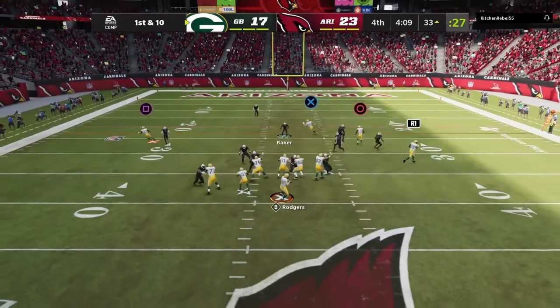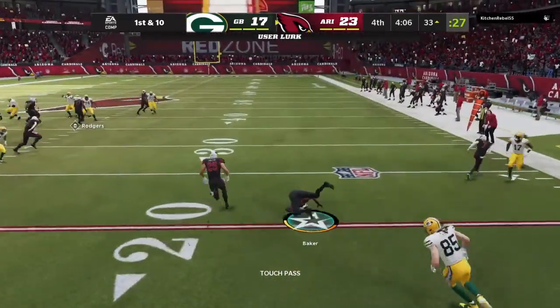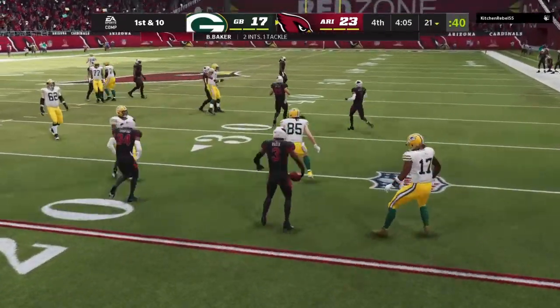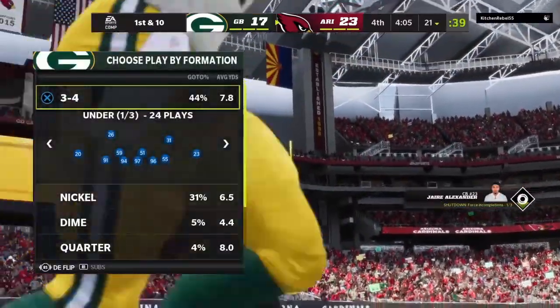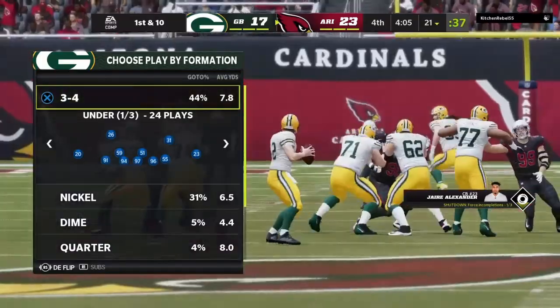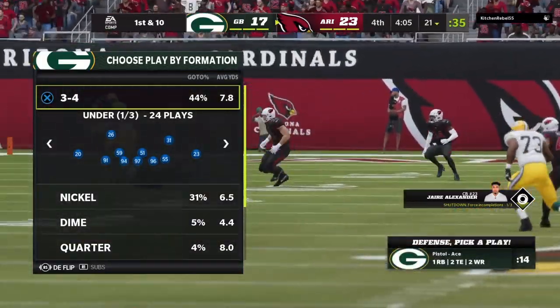So after the INT, it's Rodgers. And my goodness, another interception. Buda Baker with a pick. And his guys are going to take over at the 21-yard line. That is now 5 interceptions that he has thrown in this ball game.